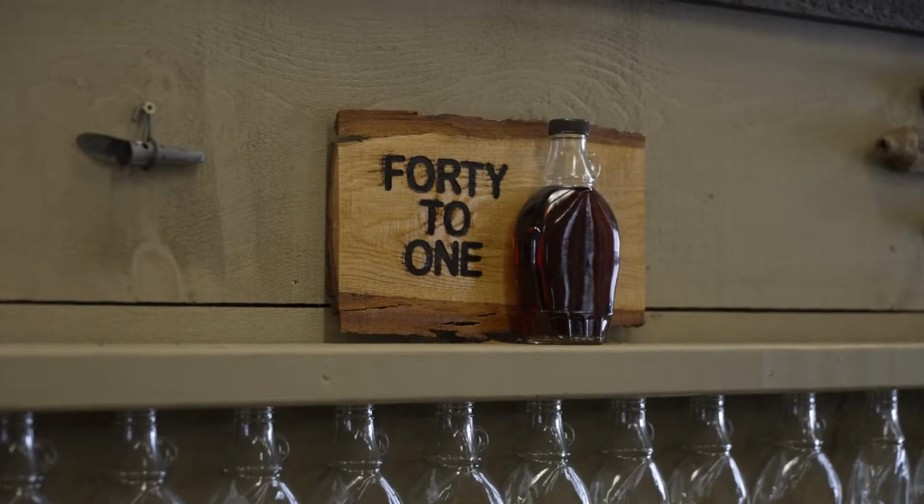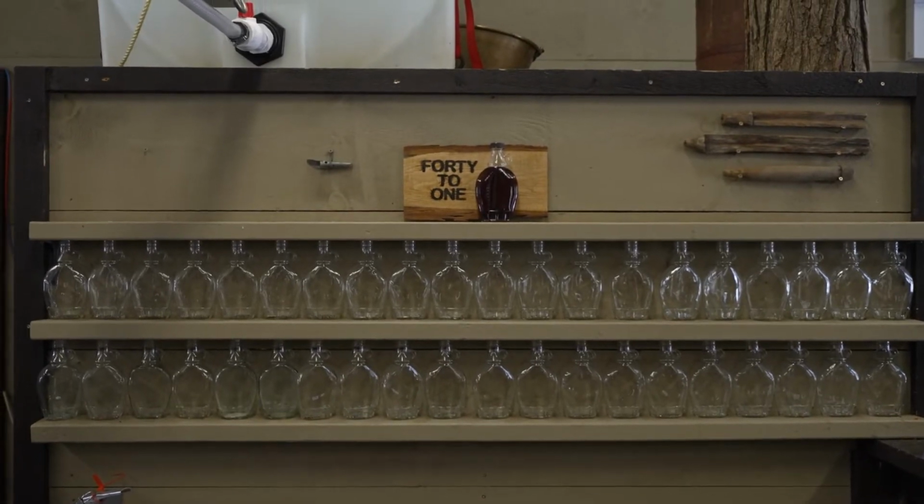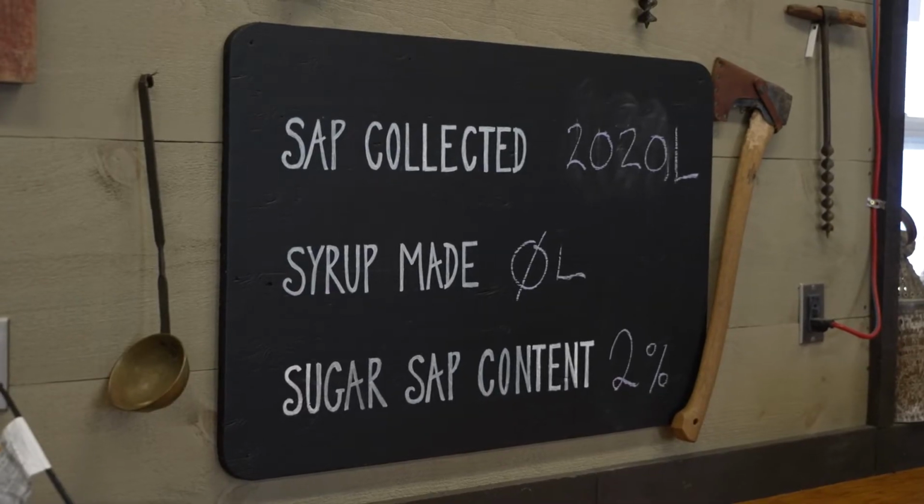And that's it, right? There are no other ingredients that go into the maple syrup made here. No other ingredients. Pure maple syrup is 100% from sap from the sugar maple trees.